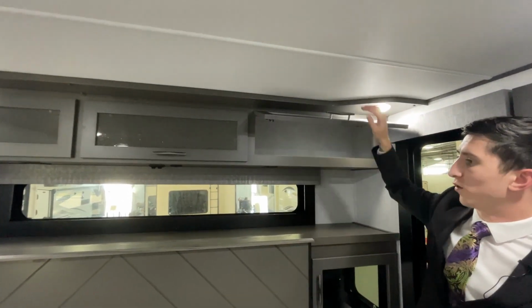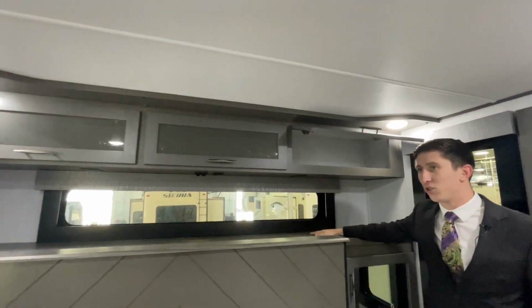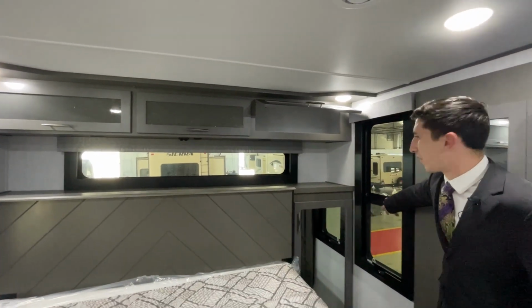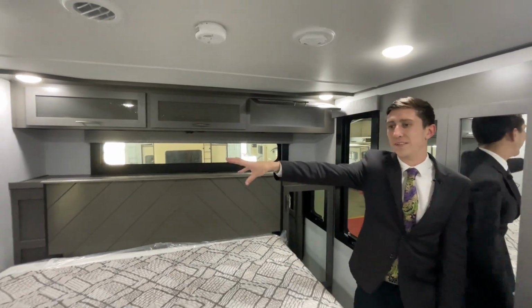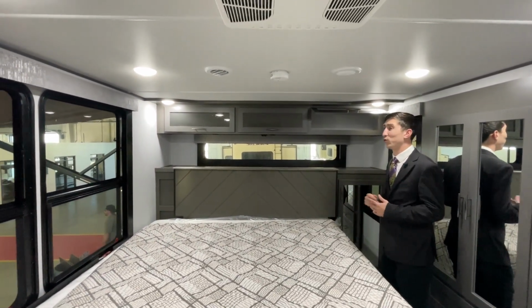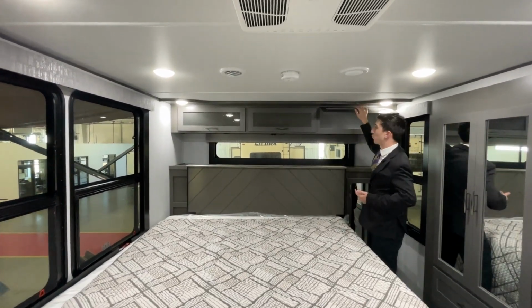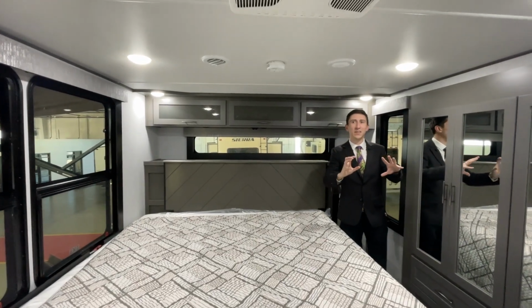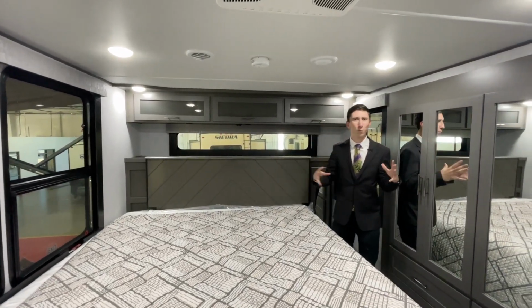Then you have all this storage up over top too, and then this little ledge. But you also don't feel claustrophobic. This rear bedroom, they added a window over here, have a window up there, and then dual windows in the back. This is a light, bright, open space, especially with this new color scheme. They are continuing this gray back here, so it kind of feels more cozy. And then when you're going into that living and kitchen concept, just that light, bright, open, wow.